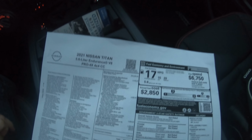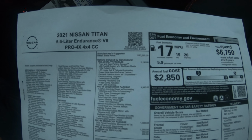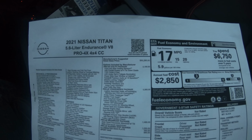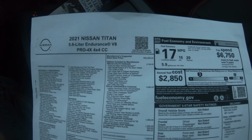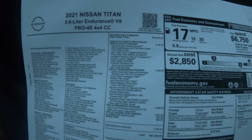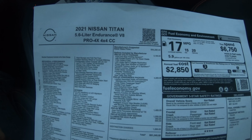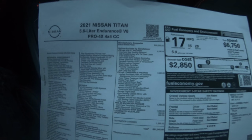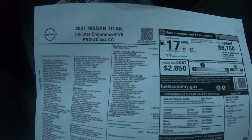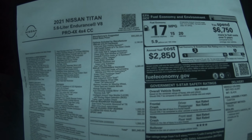I love them. Here, looking at the window sticker, the base price for a Pro 4X is $50,000. This one has the Pro 4X utility package, which adds in the parking sensors, the 110-volt outlet in the bed, and the LED bed lighting, the power sliding window on the rear, the 12-speaker Fender audio, trailer brake controller. There you go. It's not standard. It is added in. The locking tailgate, proximity headlamp and cargo lamp activation. So as you walk up to the truck without unlocking it or anything, it will just turn on the lights for you and make it easy to see. And then that rear utility bed step. That one's $2,190.